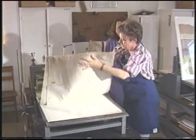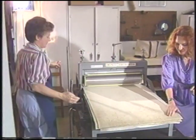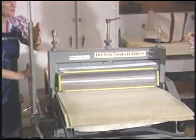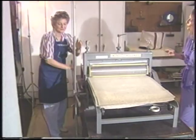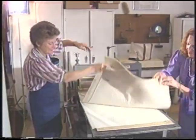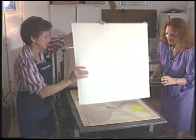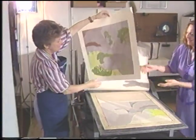Place the mats. Blankets, which are made out of felt. And you run it through for every single print. And every time you do a print, it has to be inked all over again. Yes. So here we go. That's what the finished print looks like.